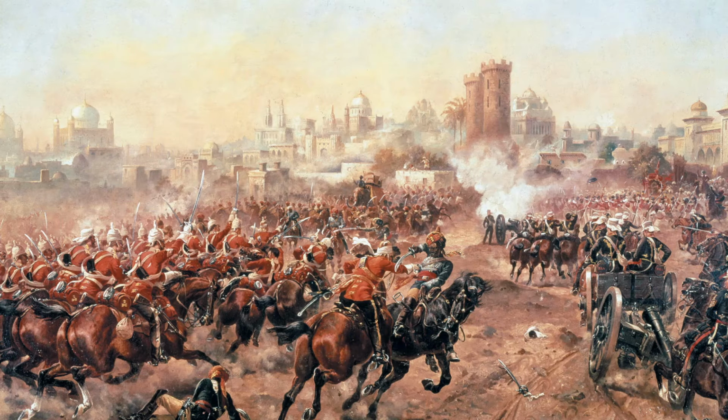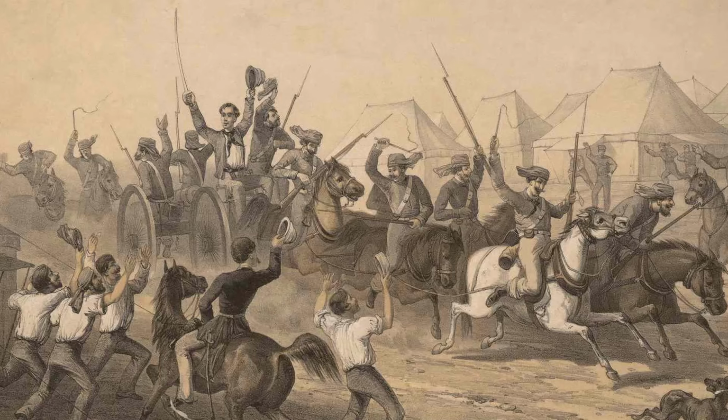In 1857, a major uprising known as the Indian Rebellion erupted. This rebellion was the result of long-standing frustrations among Indian rulers who had been depowered, as well as a widespread resentment towards the British disregard for India's cultural sensitivities. Although the rebellion was ultimately crushed by reinforcements from Britain, it left a deep impact.